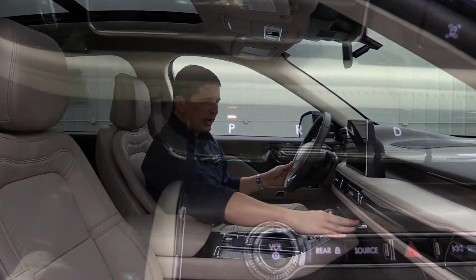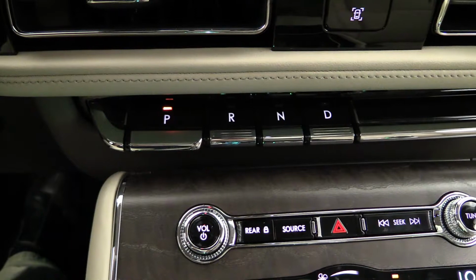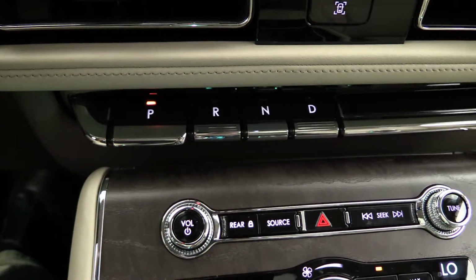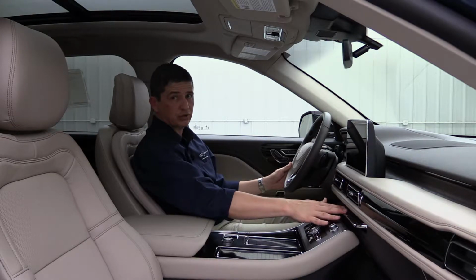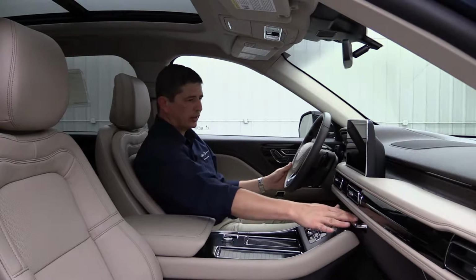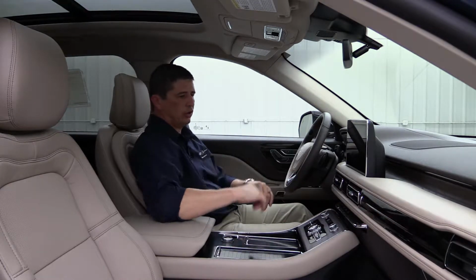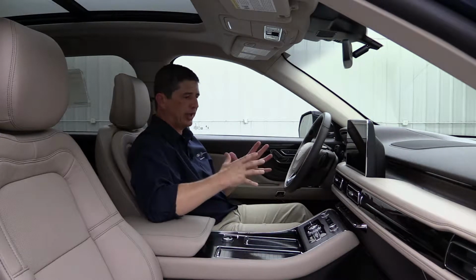And it does have the piano style keys here like we did see on the Navigator, and they brought it over to this. So you notice the park and the neutral are smooth, and then your reverse and drive have kind of a ridged feel to them. So you can easily control it without looking at those just by having that feel right there, and just a great look and definition there. We did see that on the Navigator. We were hoping they would bring it to the Aviator, and they have.